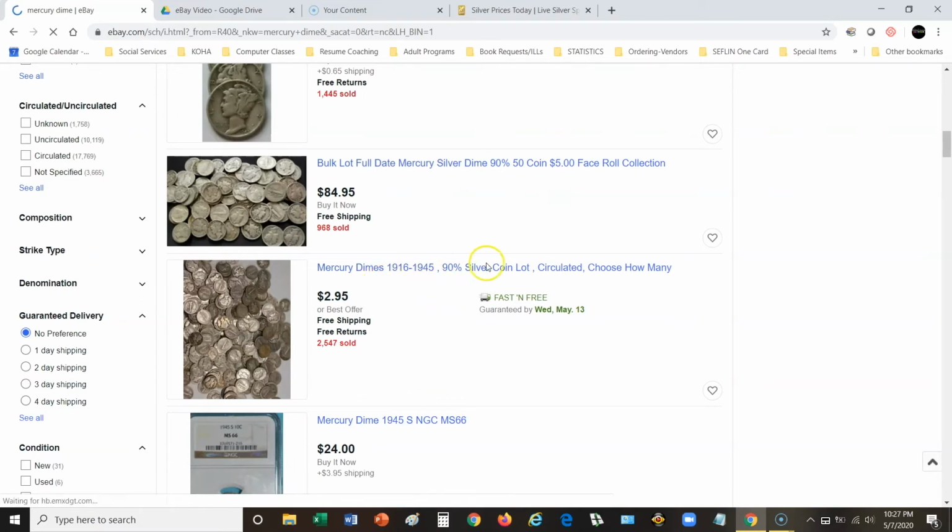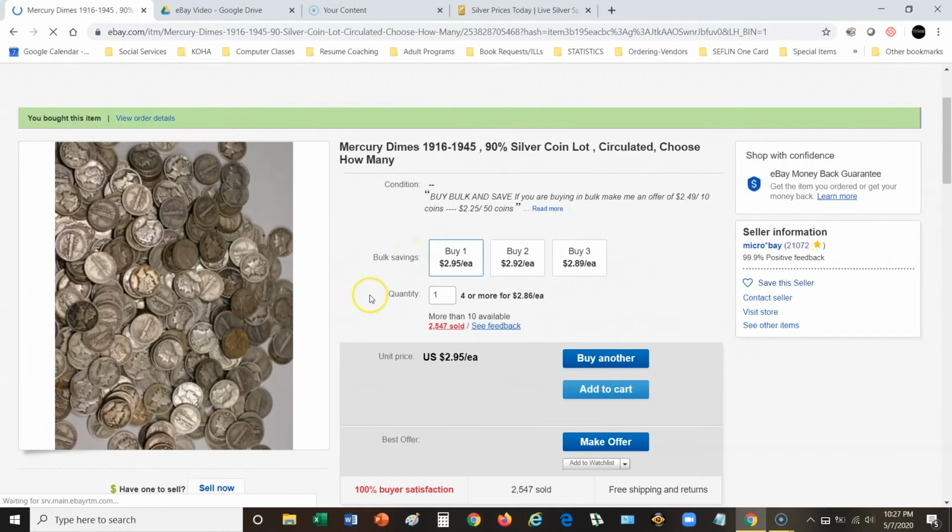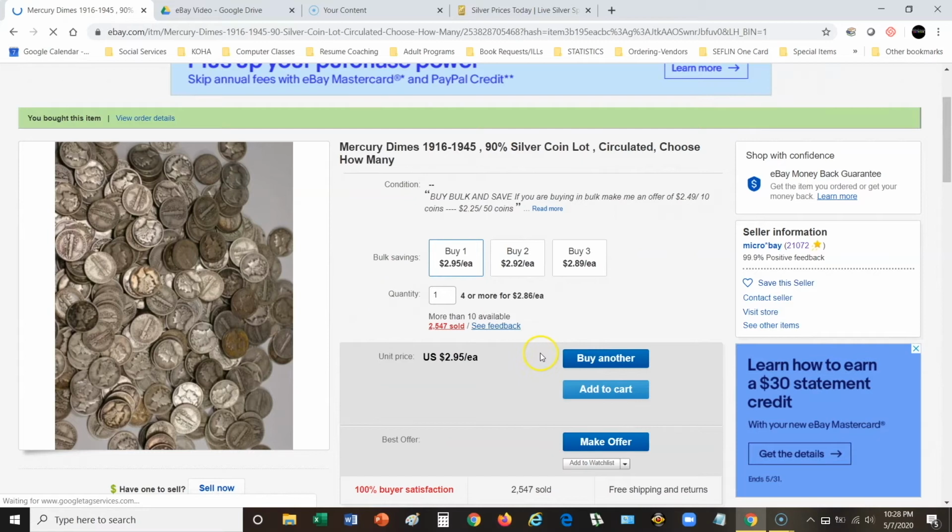Okay, so this one is circulated. If I click on there one time, it's a good deal. Looks like $2.95. And I've already purchased one from this particular person. So normally it would say buy it now. In this case, I'm going to say buy another.